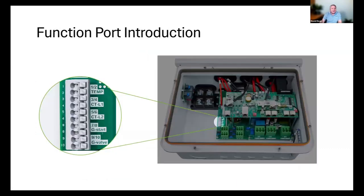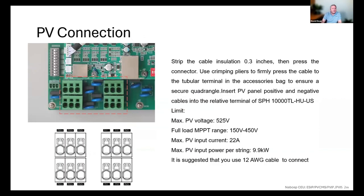And there it is. So again, this is a picture of the unit, but off to the left side, there are some connectors, and that's where all of your low voltage stuff connects, whether it's your CTs, your generator on off signal, as well as your temperature sensor if you have lead acid batteries. So that's where that all connects.